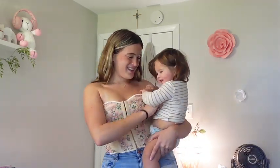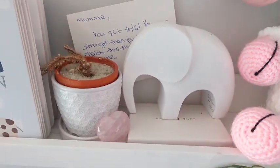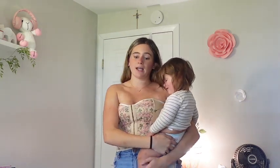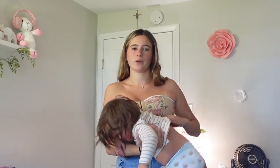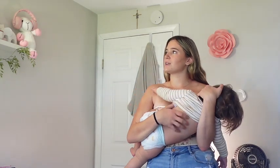There is a tiny little bit of an elephant theme in her room. Stop playing with my hair! That hurts! The elephant actually used to be in my room, but I thought it fit better in her room. And then I don't even remember where I got the little lamb stuffed animal from, but it is just holding her headphones for when we go to sporting events or anywhere loud. Honestly, she ends up just ripping the headphones off of her, but it's still nice to have in case we need it.